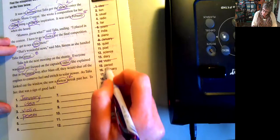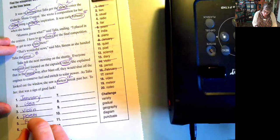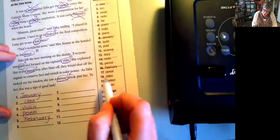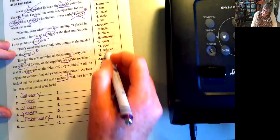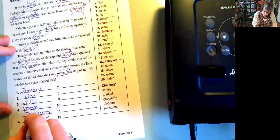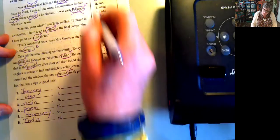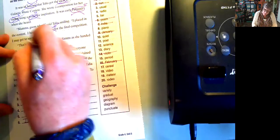Number five is February, capital FEBRUARY. Next word is India. That's capitalized too because it's a country. Capital INDIA. Lion, the animal, is number two. LION.